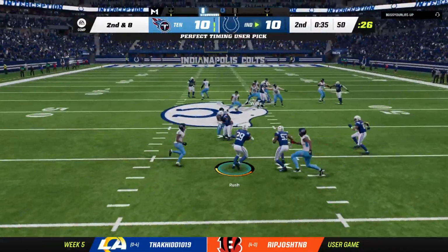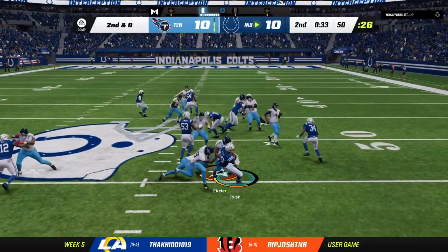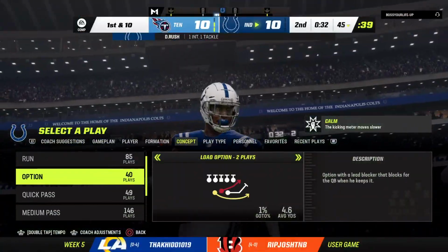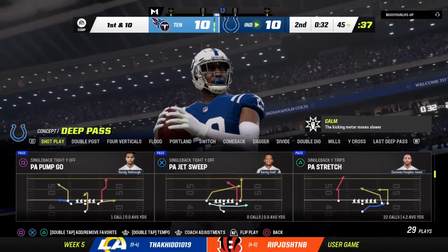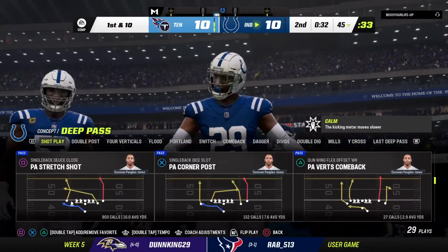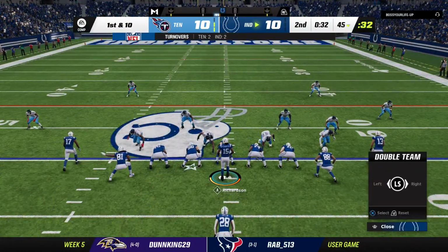Well, into a sea of defenders and intercepted. And the Colts will have solid field position here as they take over at their 45-yard line. They are in an interception mood on defense. Had 2 nice interceptions a week ago. Now 2 here in the first half.